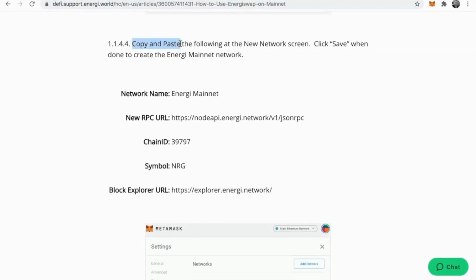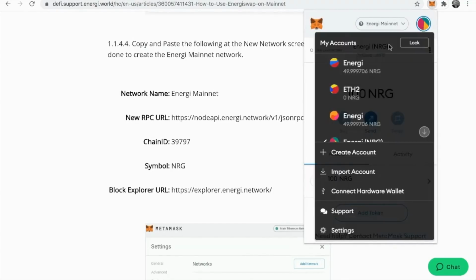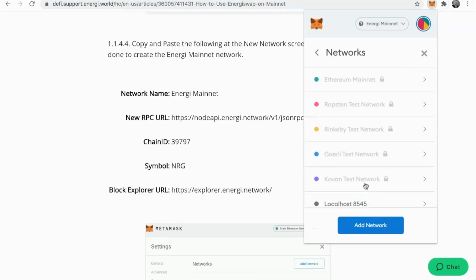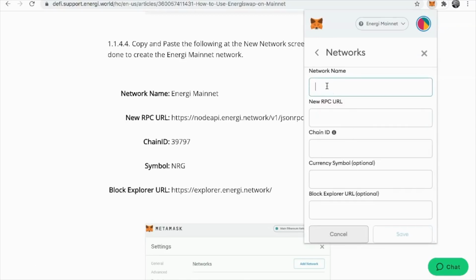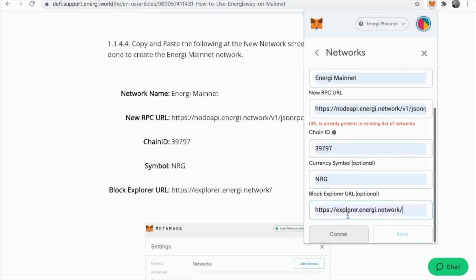All you essentially have to do is copy and paste this information into your MetaMask wallet. And I mean, pretty self-explanatory. So let me show you. You'll go back to your MetaMask, click your little profile, scroll down to settings, like we did, go right to networks, add network, and boom, this is exactly the info you will put directly into your MetaMask wallet. So put in the network name, Energi mainnet, then your RPC URL, chain ID, currency symbol, which is NRG, and then block explorer URL as listed on the help page. Pretty simple. Let's keep moving.